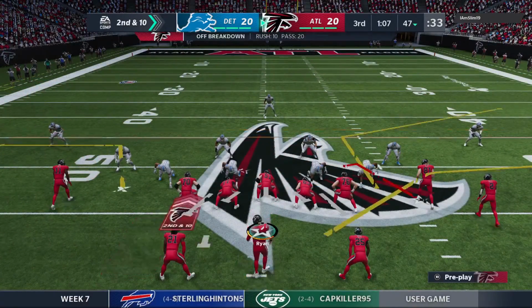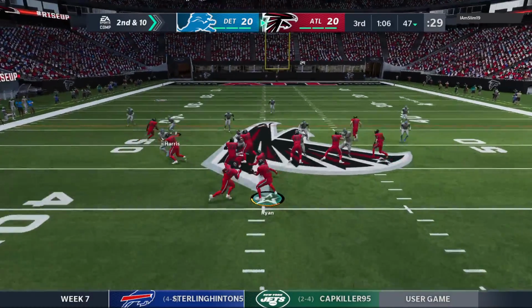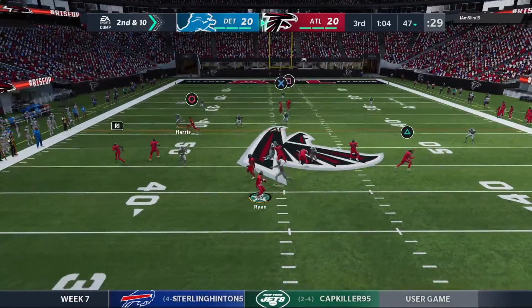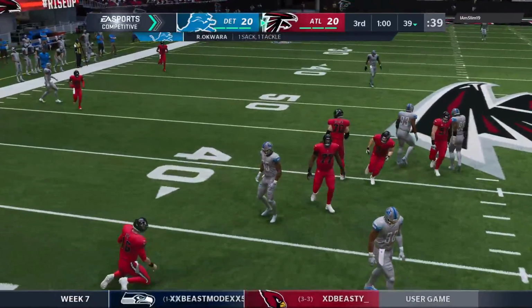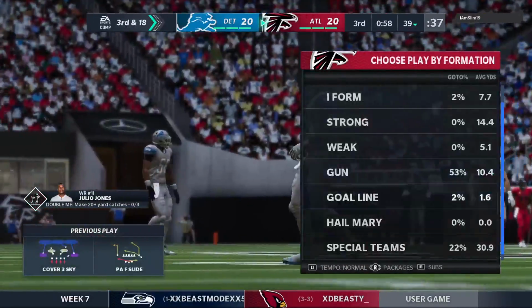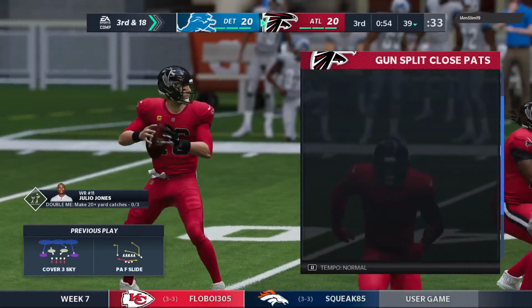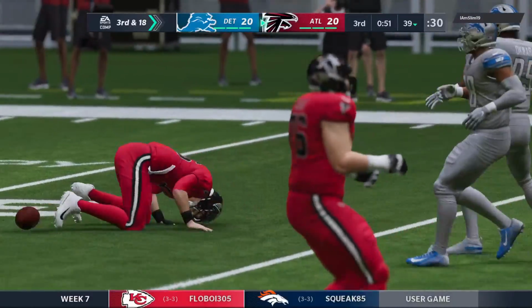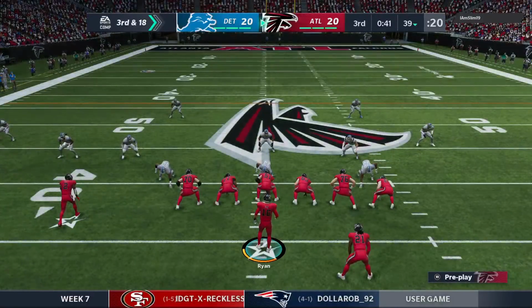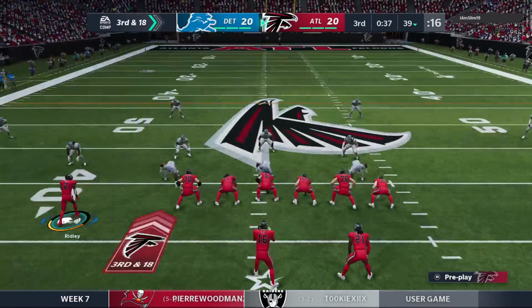Third quarter, all tied up. This is second and 10. To throw again, Ryan. And the Lions pressure too strong. Down he goes. Romeo Okwara. It'll go as a loss of about 8 as he gets in there to drop him. So the sack pushes him back, and now third and long for Ryan and the Falcons.